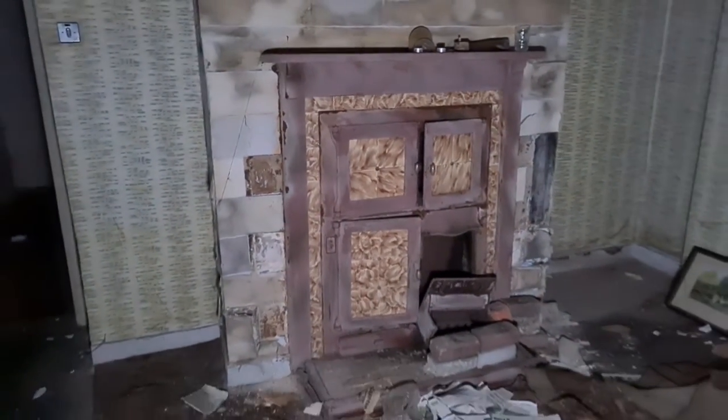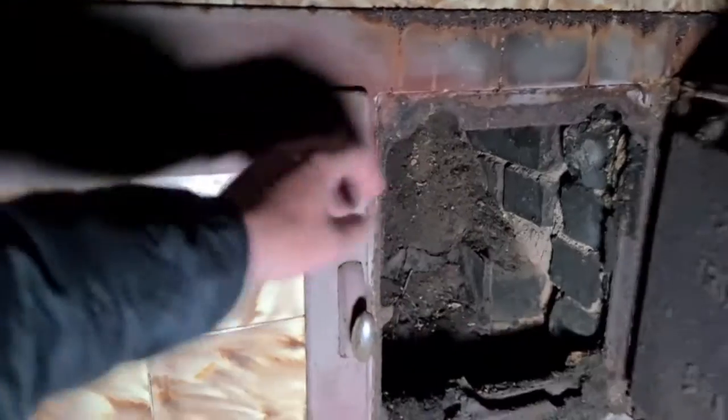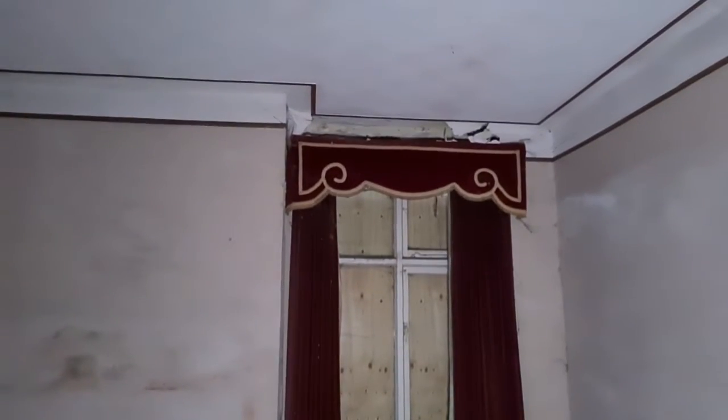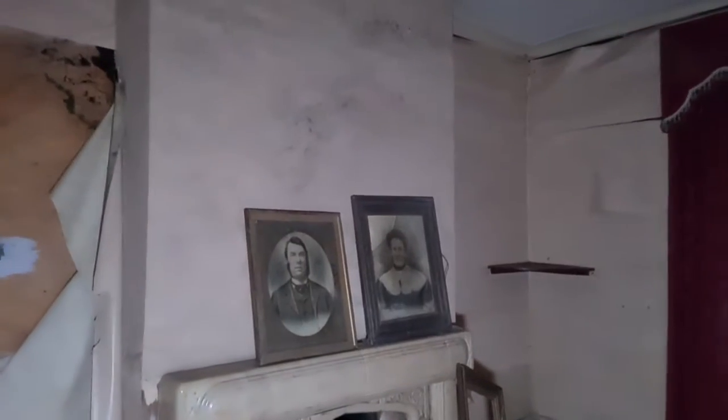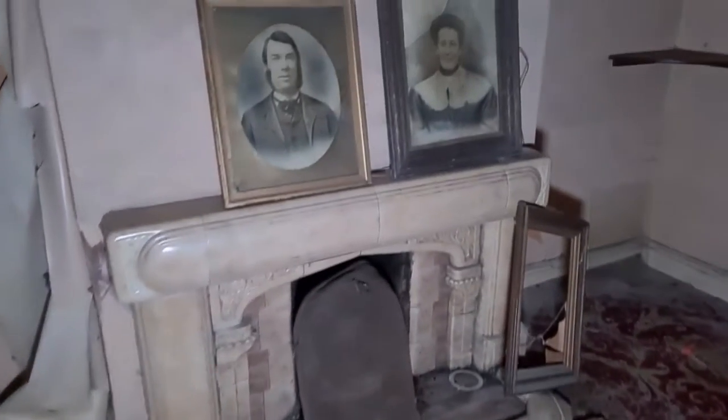Fireplace. Love that. That's very nice. Very nice. Lovely, that. Whoa. These front rooms first. Oh, that's a bit freaky. Don't like that fireplace though. Look at that. Hello.